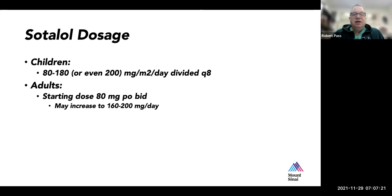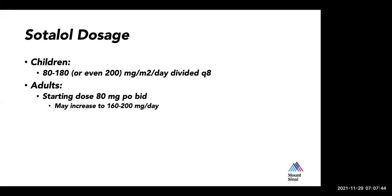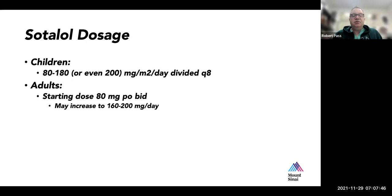And so the company that manufactures Sotalol actually did do that study, and I participated in it. The bottom line is, it was determined in that study that Sotalol should be dosed Q8 up to about 12 or 13 years of age, and this was not previously known. In adults, the starting dose is 80 milligrams PO BID, and you can increase up to about 160 to 200 milligrams per dose, I'm sorry.